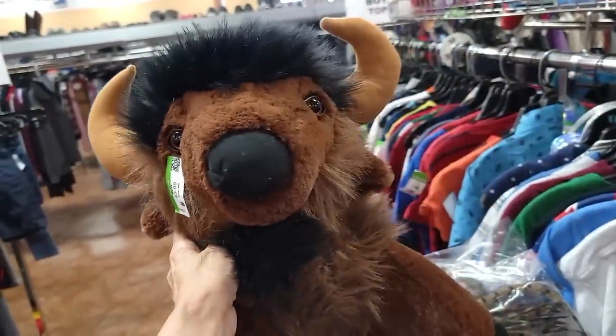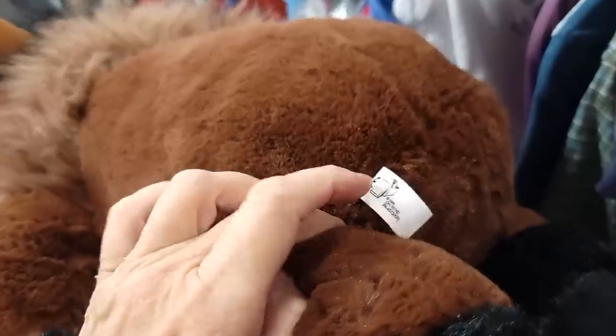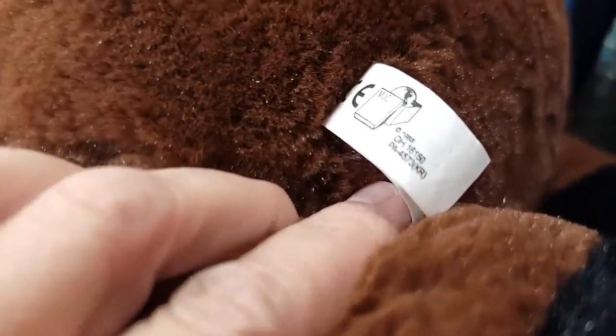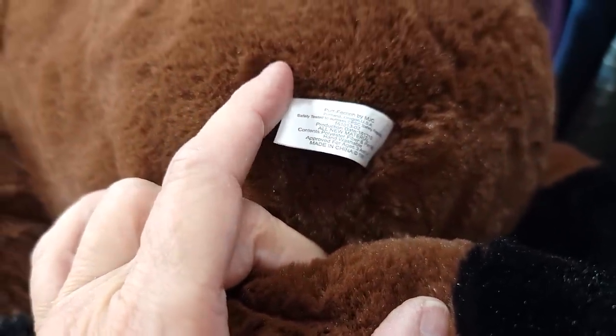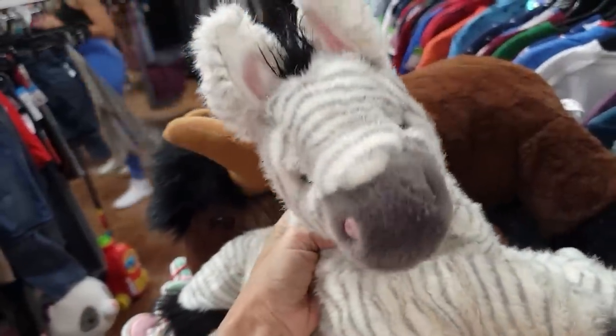And Dottie actually found this guy for $3.99. Let's see if he's got a tushy tag. He does. Who are you? I think it says 1988 on there. But Perfection by MJC is who does him. And then I got this guy. It's a very, very soft little zebra for $2.99. He's a Douglas cuddle toy.